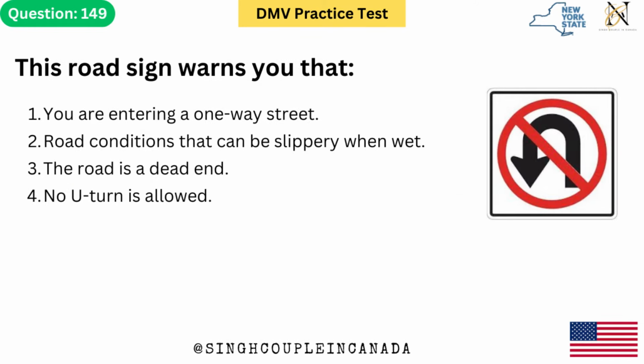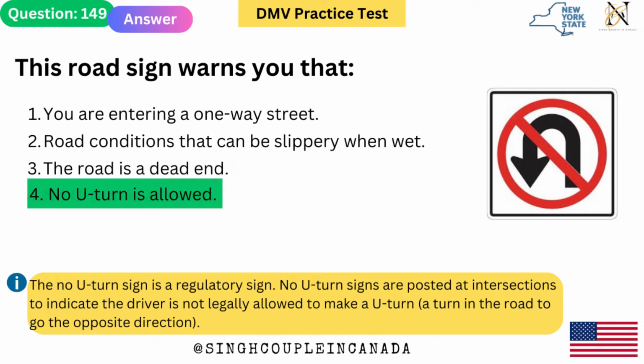Question number 149. This road sign warns you that 1. You are entering a one-way street. 2. Road conditions that can be slippery when wet. 3. The road is a dead end. 4. No U-turn is allowed. The answer is 4. No U-turn is allowed. The no U-turn sign is a regulatory sign. No U-turn signs are posted at intersections to indicate the driver is not legally allowed to make a U-turn, a turn in the road to go the opposite direction.